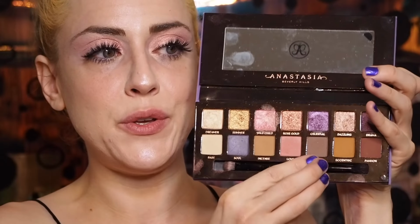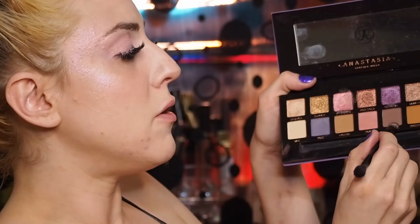Okay, so what do we do on the bottom? You know what I want to do. You know I want to smudge Soul on the bottom lash line so badly. That's really what I want to do. But for all of you, I'm going to do something more neutral. So that's going to be Volatile, which is right here. I'm going to do it on the brush that comes with. Go into Volatile and go under my lash line.